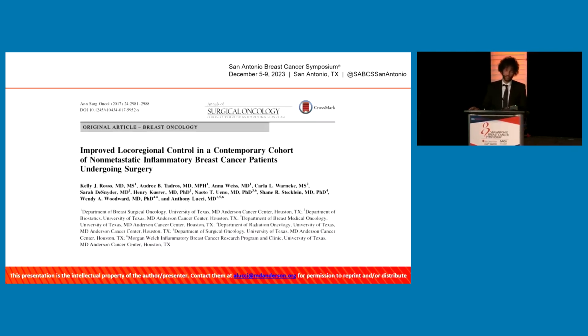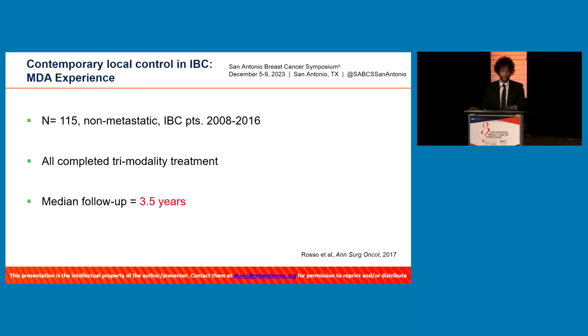And so we actually took a different way of looking at this and said, what if we really try to get the margins negative and use aggressive, you know, kind of clearing of the margins and PMRT? What will happen then? So we took a group of patients, 115 patients who received a more contemporary trimodal therapy, all completed trimodal therapy. The median follow-up was 3.5 years.